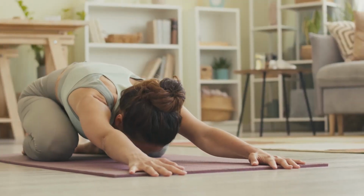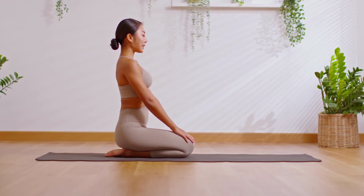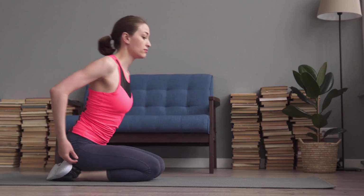Number 1. Child's pose. Notice how a child sits? That's the very essence of this exercise. You start by sitting with your legs folded, your toes touching each other, and your butt atop your heels. Your knees should not be in contact and instead should be about a foot or two away from each other.